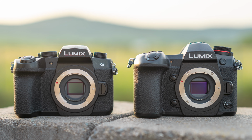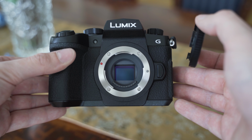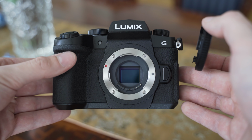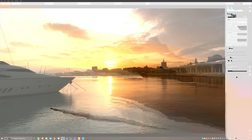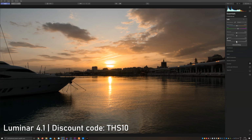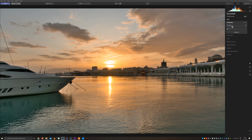All four cameras with the 20.2 megapixel sensor, so the GH5, G9, GX9 and G95, already take very nice stills. 20.2 megapixels is more than enough for social media, personal use, digital publishing, small to medium size printing and so on. Dynamic range on this Micro Four Thirds sensor is, in my opinion, very good. The shadow recovery is actually really good.